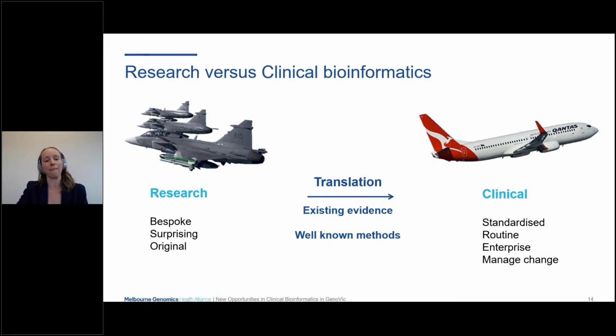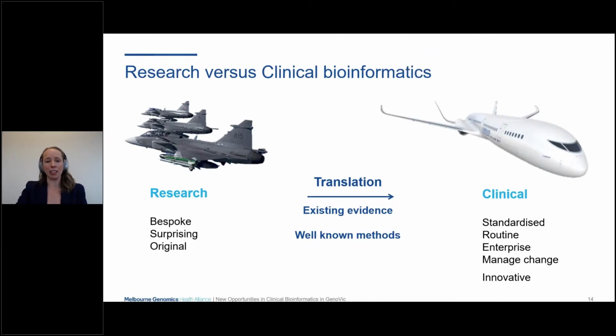And then once you've got a bit of evidence that suggests that what you're doing might actually be useful in practice, and once what you're doing is well known enough and has reached a certain level of maturity, we can start to work on translating that into the clinical system, where we now need things to be standardized, routine, an enterprise level system where we carefully manage how we change things. Because we have people using this in clinical care, we can't just change things willy-nilly. So we're not really just like Qantas. It's not just a standard airline system, if you like. We also like to think of there being innovation within a standardized routine system. And that's what I'm trying to allude to at the moment.